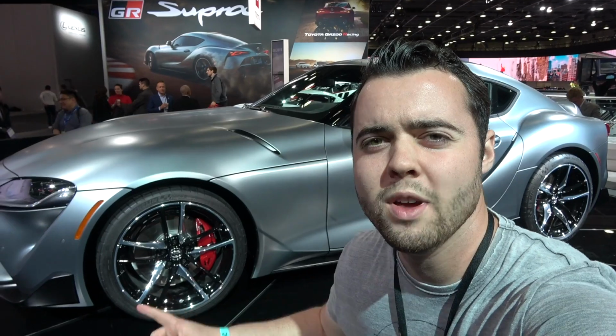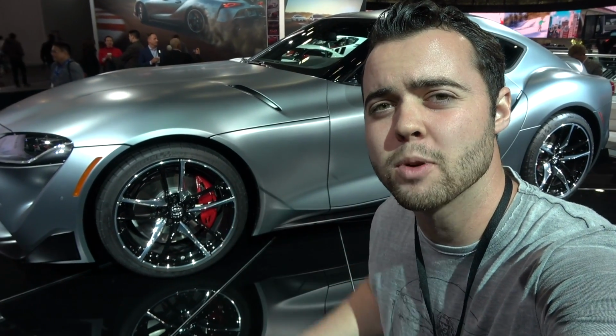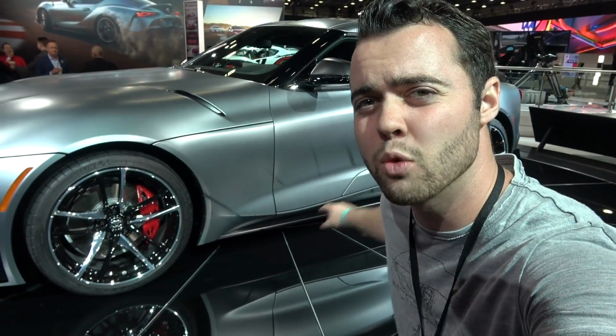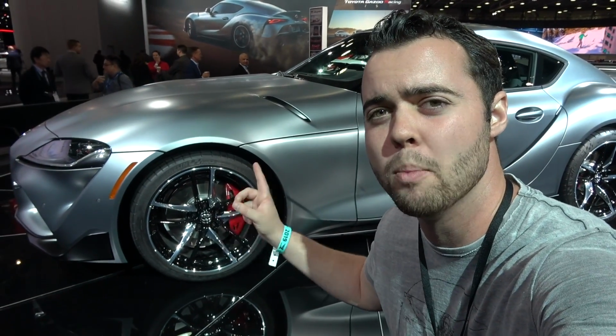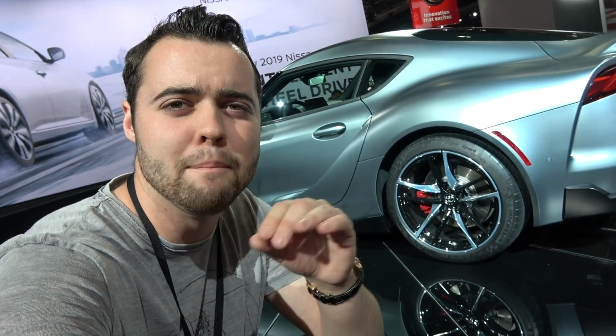Really cool looking. We've got 19-inch wheels on the Supra wrapped in Michelin Pilot Super Sports, 255s in the front and 275s in the rear. We've also got 4-piston Brembo brakes in the front. The Supra has double joint front strut and multi-link rear suspension, as well as a torque vectoring rear differential.